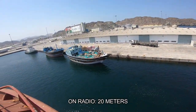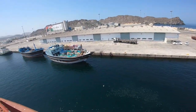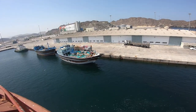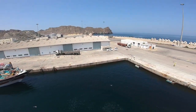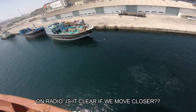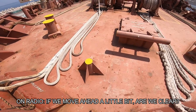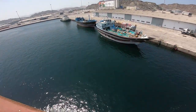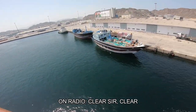That's close to the other ship. 2-0. So to go forward to the other ship. Clear, if we get closer? If we go ahead a little more, are we clear? Correct, sir. Clear, sir, clear. Okay, clear.